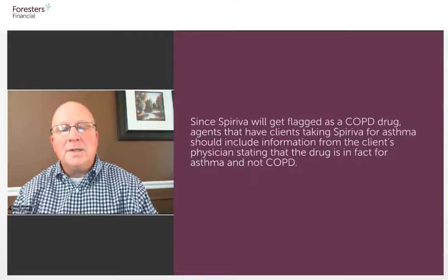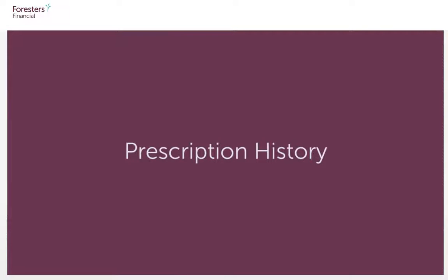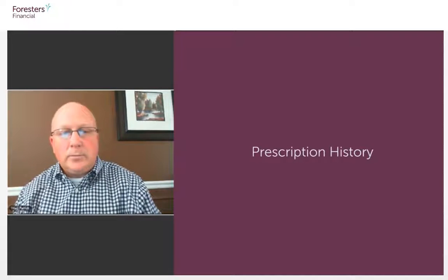Again, chronic bronchitis and emphysema are very specific. They're treated very specifically, and they are what they are. I do want to take, just based on the medication comments that we've made throughout this part of the application, I want to talk about prescription history just a little bit.